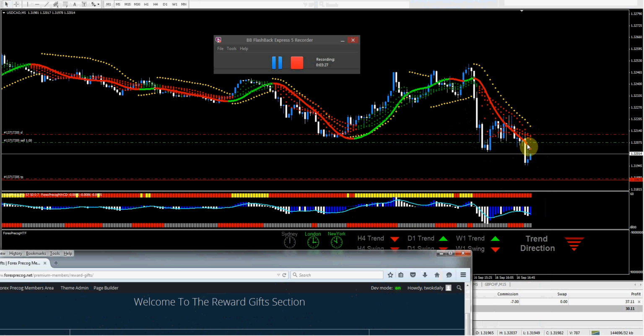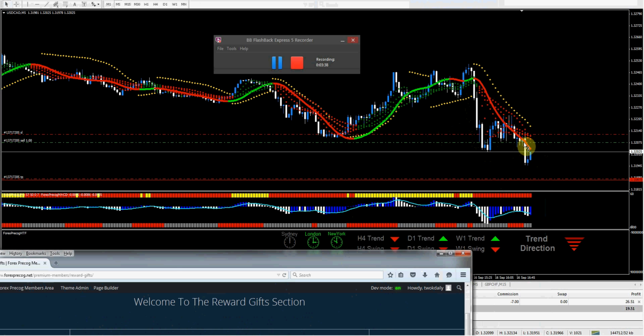Ideally, a situation like this where the ribbon is right here. And let's see here. We got entered right around this level, which was below the ribbon. And we caught this nice big move here.